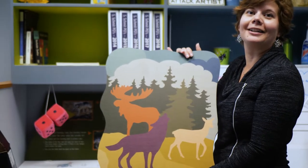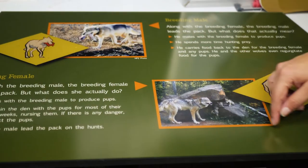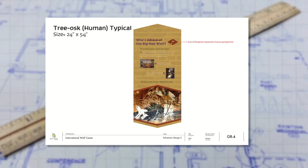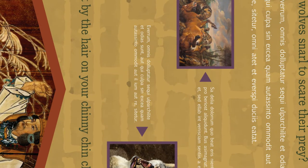Graphic designer Steffany Schmit used texture as well as color to help tell the story of wolves. Part of the exhibit was also focused on human interactions with wolves. The more human-oriented became brickwork. That was the background texture. And the more wolf-oriented became trees.